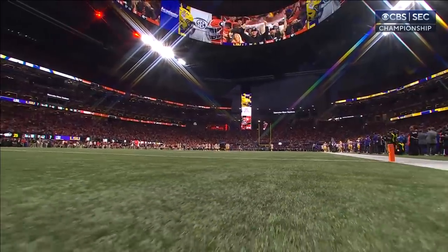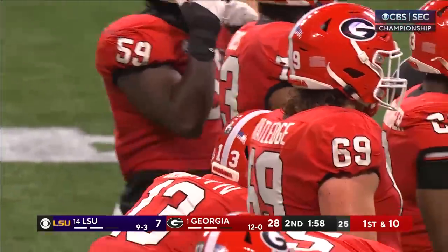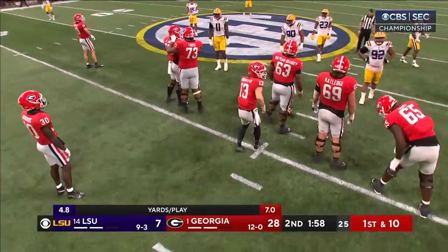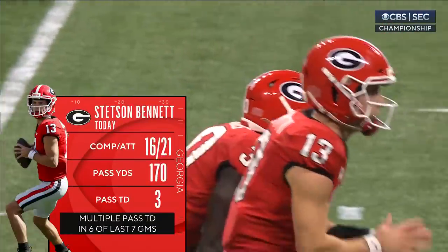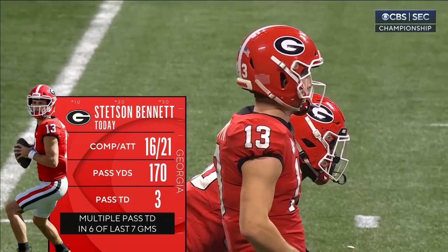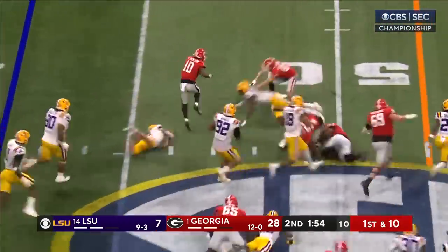Brad Nessler, Gary Danielson, Jenny Dell, Gene Steratore with you at Mercedes-Benz Stadium in Atlanta, where it's all number one Georgia right now, and it could get worse for LSU if Stetson Bennett has anything to say about it. Yeah, Marcus Mims is in at right tackle. Clendon did not come back in the game yet. There's the numbers, sensational first half numbers. The guy who last year was the MVP of the playoff game and the national championship game looks like he's maybe heading for the MVP of the SEC title game.